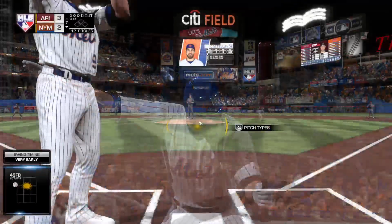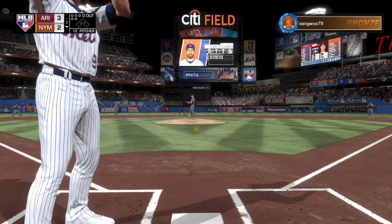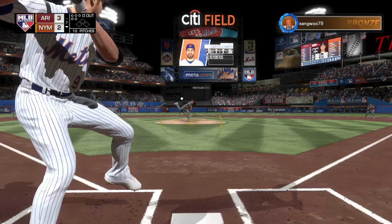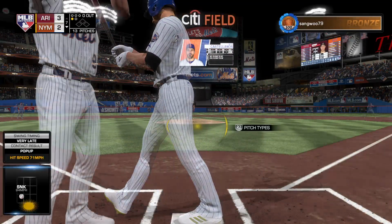Nick Castellanos now. He'll try and get something started in the home half of the 7th. Right fielder, Nick Castellanos. And this is popped foul off to the right and back into the seats.